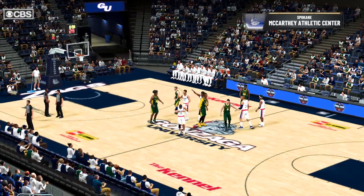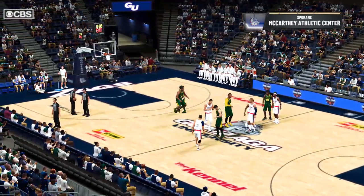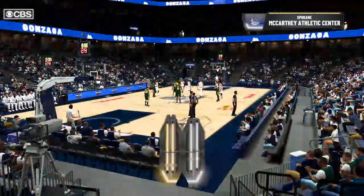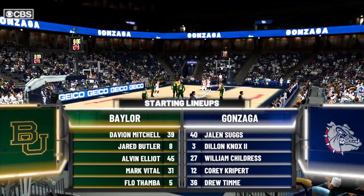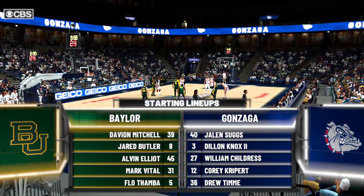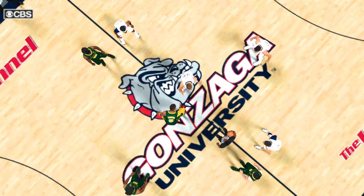Joining us for this Friday night edition of the NBA on 2K Sports. I'm Kevin Harlan, joined by Chris Webber and Greg Anthony. David Aldridge is our sideline reporter. We've got the visiting team and the home team.